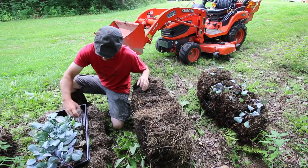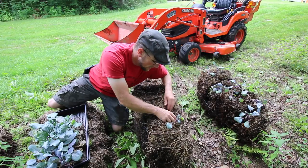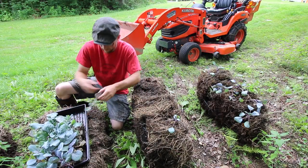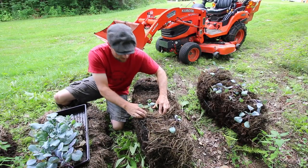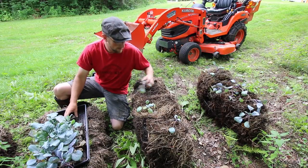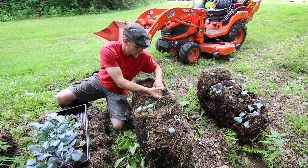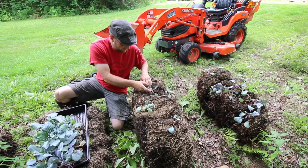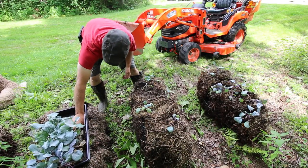So that last bale, we planted 8. The rest of these bales, we're gonna plant 6. That's what we have enough plants to do. Some of these plants, that one's a little rough, but I bet you it'll make it. And if it doesn't, then it wasn't a good plant anyways. I bet you these things are gonna grow awesome.